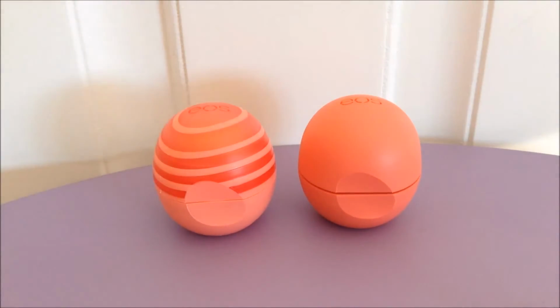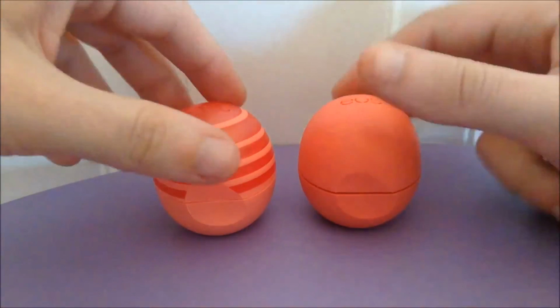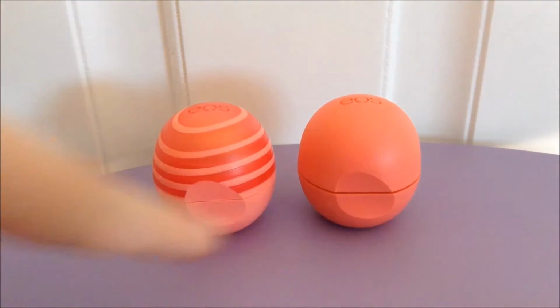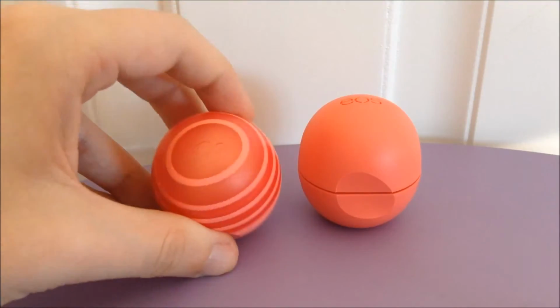Format-wise, they're both EOS, so they are both dome-type lip balms, so I won't waste your time with that. Packaging-wise, you can see what I mean about the bottom halves are virtually the same, although now that I have them side by side, this is a lighter pink than this. This is closer to the strawberry sorbet shade of pink, whereas this is more of a salmon color that's used for its dome, whereas the top half with the stripes, the darker part of the stripes, are more reminiscent of this color, but it's see-through in the sunlight.